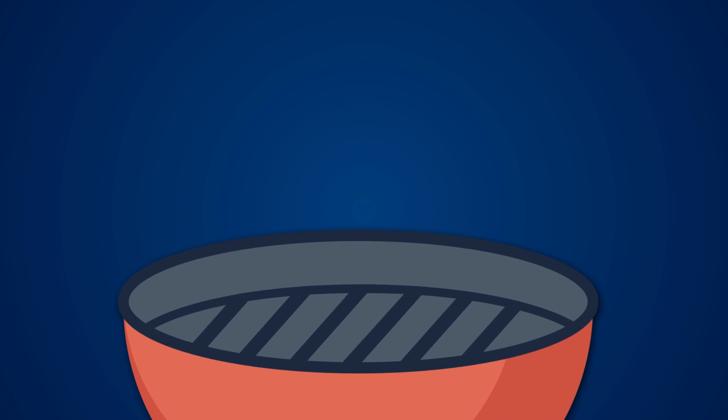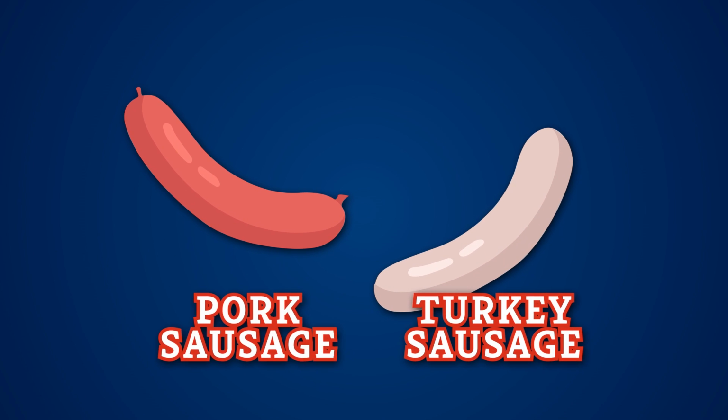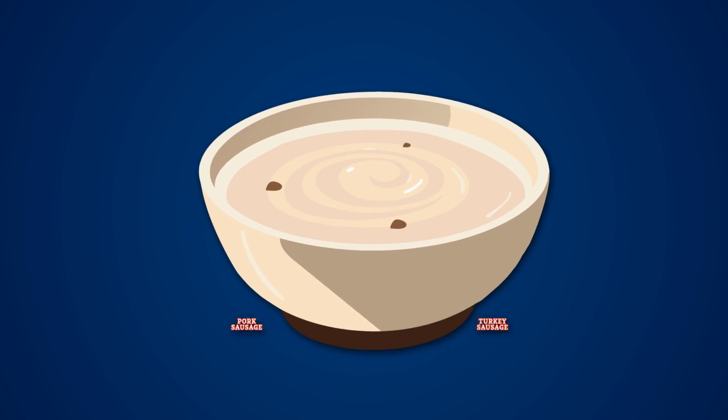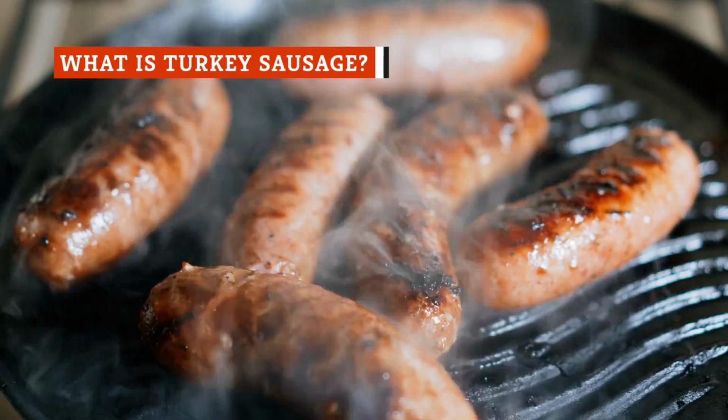Want to be an expert in the sausage world? You'll need to know what's what between turkey and pork, especially if you're trying to make a killer breakfast gravy. Turkey sausage is literally just sausage made with turkey meat.